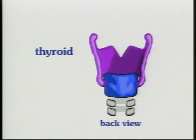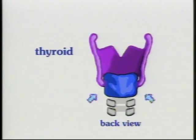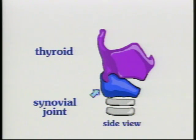And in back, the thyroid cartilage is open, with 4 extensions called horns. The 2 top horns, called the superior horns, are attached to the hyoid bone with ligaments. The 2 bottom horns, called the inferior horns, are attached to the outer walls of the cricoid in a synovial joint, an amazing joint that permits more flexible movement than can be found in other joints.